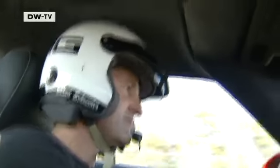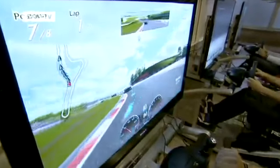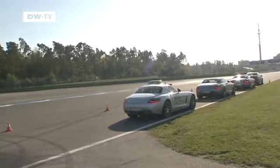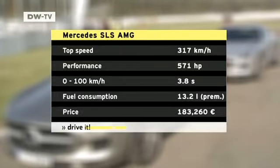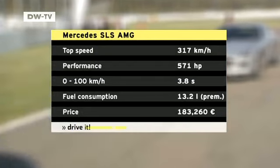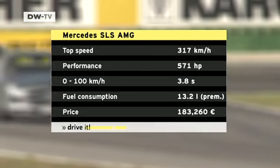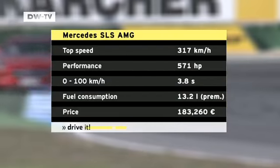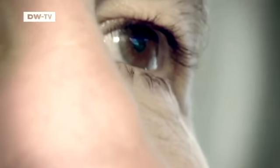Five-time DTM champion Bernd Schneider tested the game for Drive It to see how well it reflects reality. He knows the SLS inside out. He's had plenty of experience harnessing the car's 571 horsepower to send it hurtling down the track. It sprints from 0 to 100 kilometers an hour in just 3.8 seconds. Now Bernd wants to check out the virtual version.